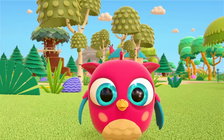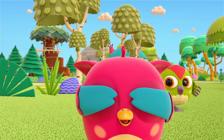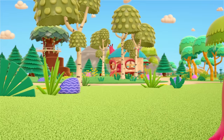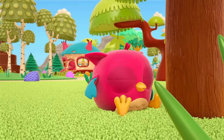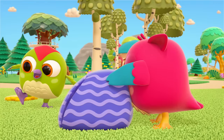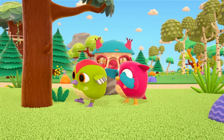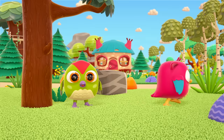The owl. Hello, Hop Hop. He's not answering. He's very busy. Cuckoo! Peck Peck and Hop Hop are playing blind man's bluff. They have to find each other with their eyes closed. That's not Peck Peck. Oh, be careful! He caught him! Now it's the woodpecker's turn to hunt.